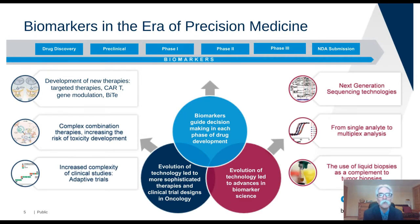So in the area of precision medicine, there are a variety of things that are driving our thinking around biomarkers. On the left-hand side, these are more related to the translational sciences and clinical development programs. And then on the right-hand side, it really is more about the technologies that are being applied. So we know that there are new therapeutic approaches, whether they be targeted therapies. We see an increased number of new targeted therapies coming to market, whether they're immune modulating therapies, whether they're adoptive cell therapies, and novel approaches to engage both the immune cells and the tumor cells.